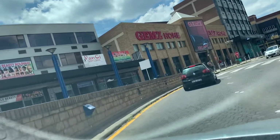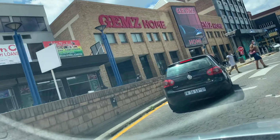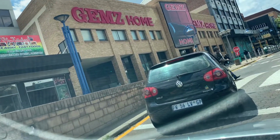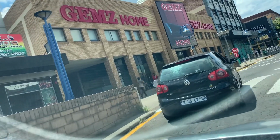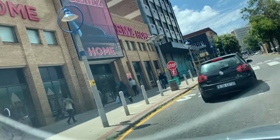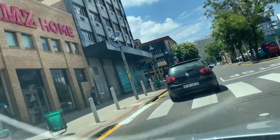Public transport, which is our minibus taxis, are not allowed to drive on this road, which is Ford Trekker. It's more pedestrian friendly, as you guys can see. There's a pedestrian crossing every few meters.